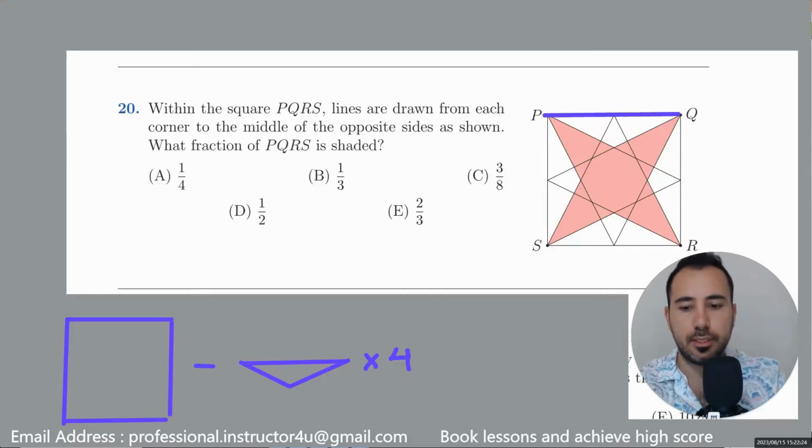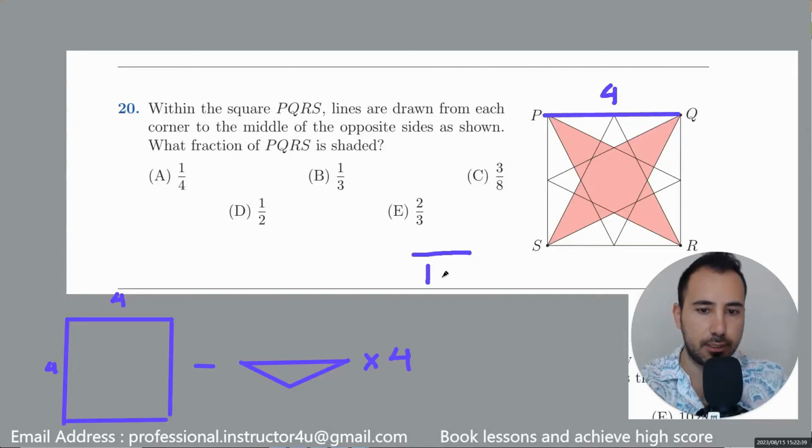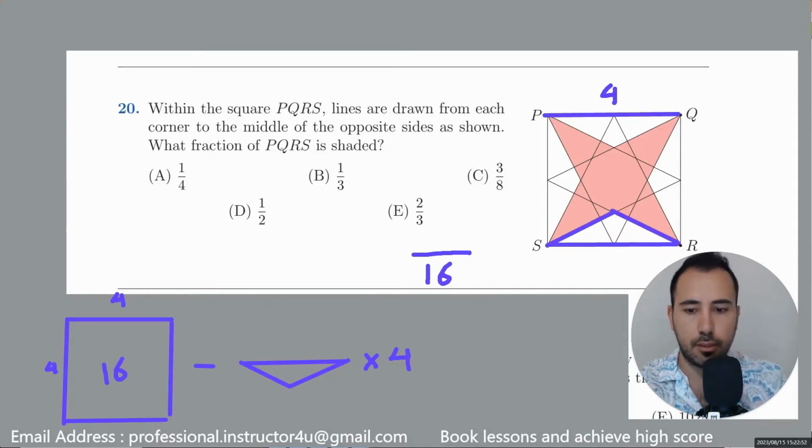So if this is a 4, what would be the area of the square? This would be 4, this would be 4. The full square PQRS will be 16. I'm going to write the fraction here. This area is 16. Now how to find these little shapes? To find this area over here, this is 4 as well. But what is the height over here? The height is 1.